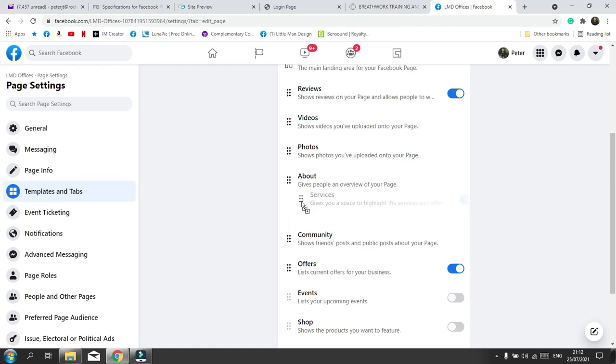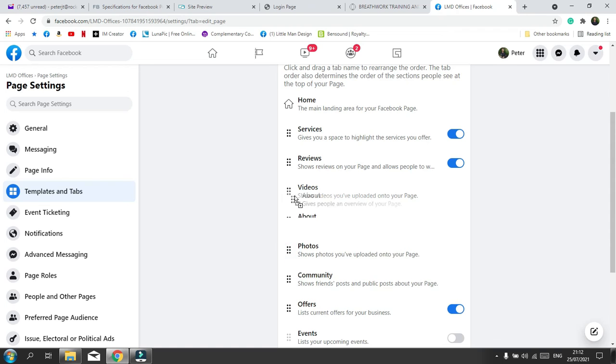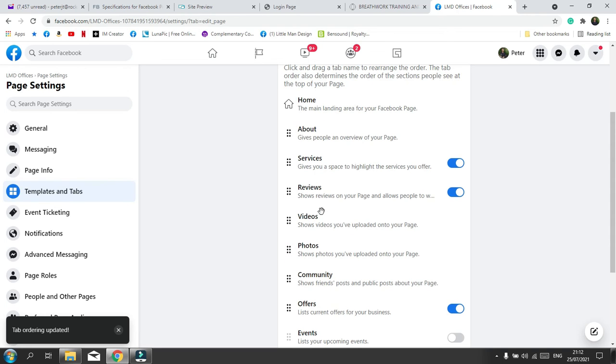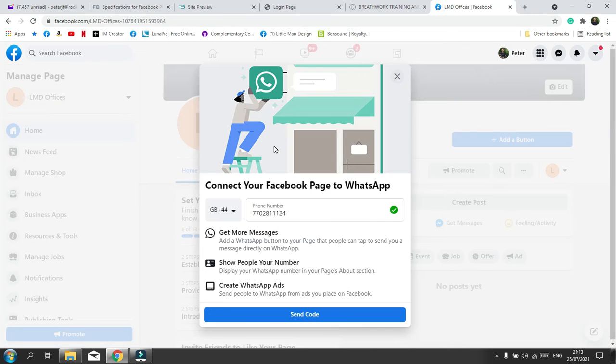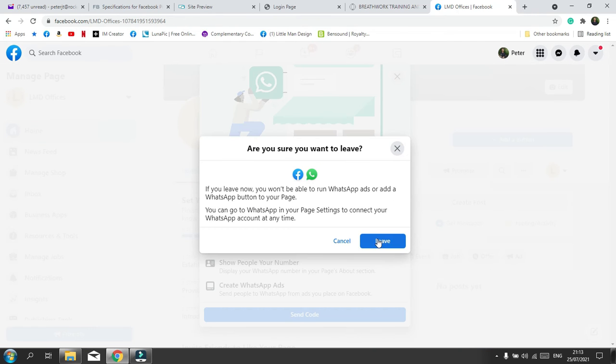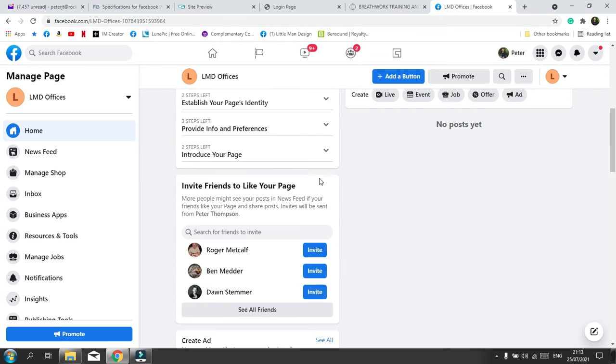So home, perhaps we could have about us at the top as well. Home, about us, reviews. Perhaps not have videos, perhaps drag that down. Leave that there and photos. Let's see how that's looking. It's just a matter of dragging them. So about, services, reviews, and then a different tab for all the other products. Then we can start inviting friends. Automated ads, that's for a separate video altogether.